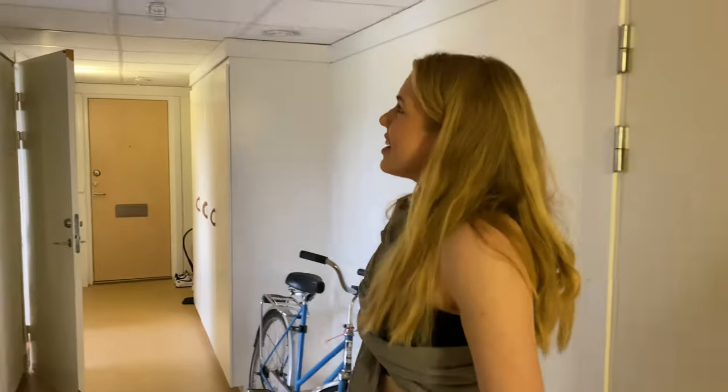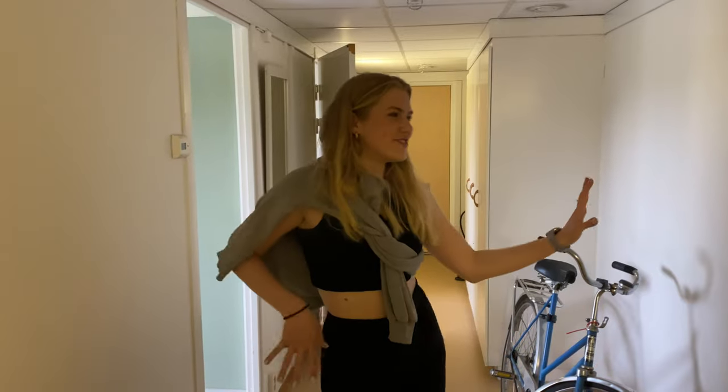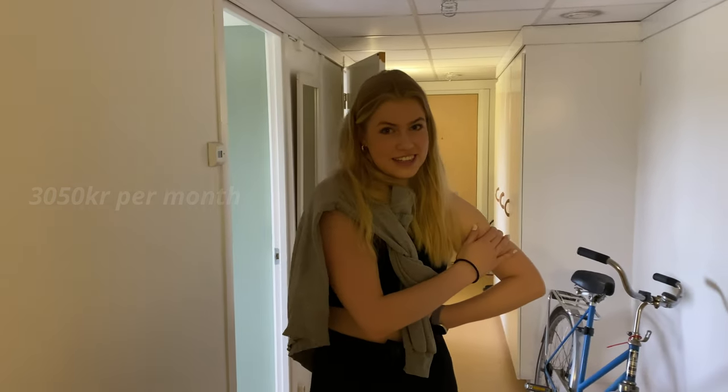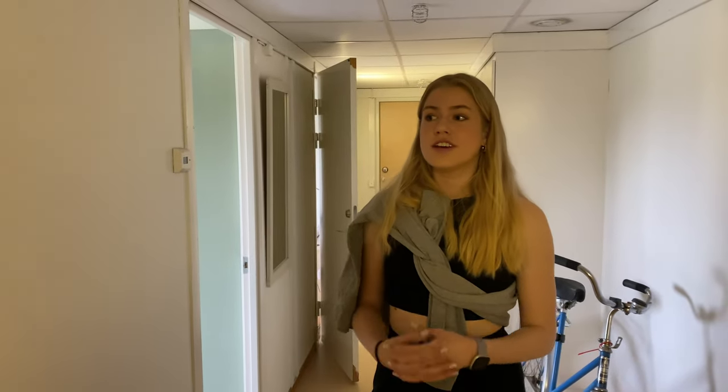And now we have seen all the beautiful Raslätt apartment, and for example, I pay for my room 3,050 kronas, so this is I think one of the lowest rents that you can pay, and it's per month, and then you just pay every month, you get 2 months free. Wow.